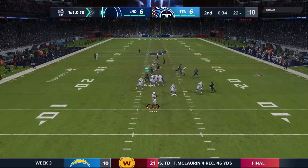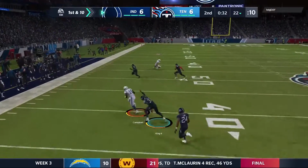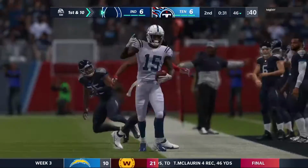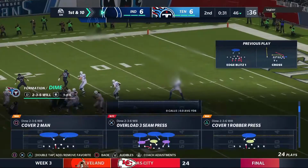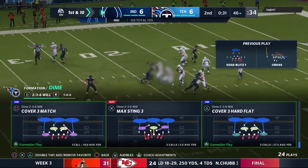To throw now on first down. Catch made here by Campbell. And he'll be out of bounds, but able to get it up past the 45. That one goes for 24 yards.